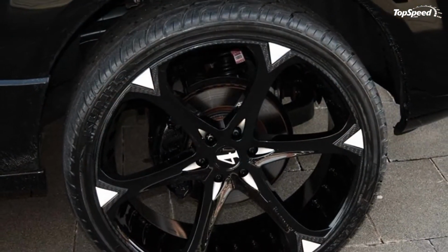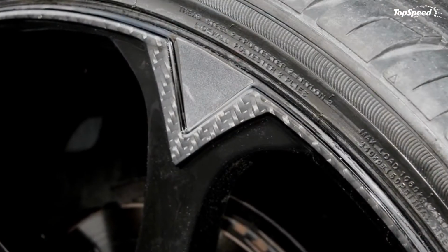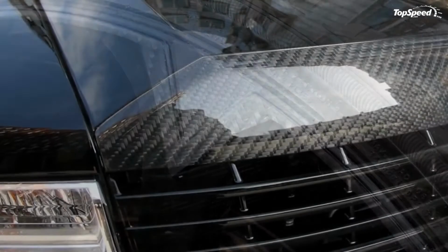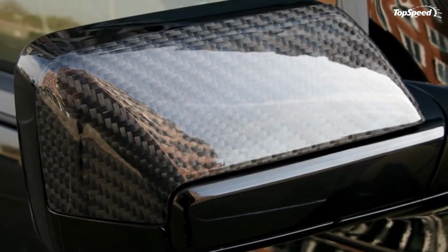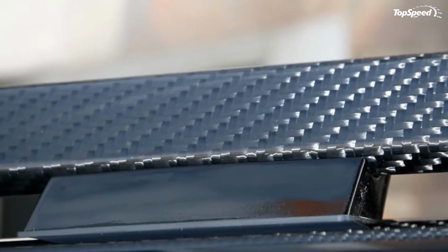No details on any mechanical upgrades were divulged, but even if the powertrain remains untouched, the sheer class and elegance of the aesthetic upgrades is more than enough for us to say that Anderson, Germany has worked some magic once again.